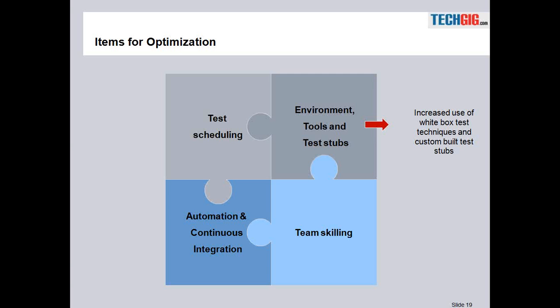Now, we've just talked about one particular aspect in this presentation, which was test scheduling precisely, and we also touched upon test automation, continuous integration, and team skilling. Another area where there's potential scope for optimization, though not discussed in this presentation, is the intelligent use of environment, tools, and test stubs.